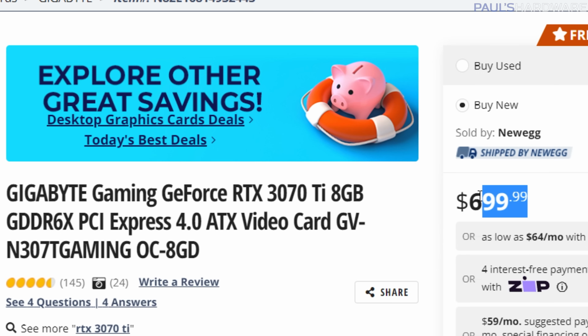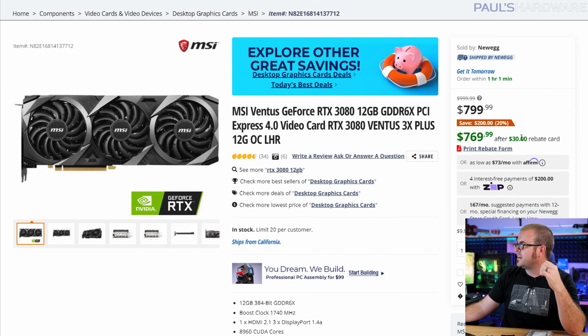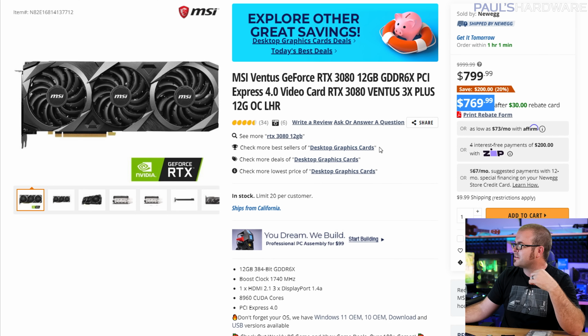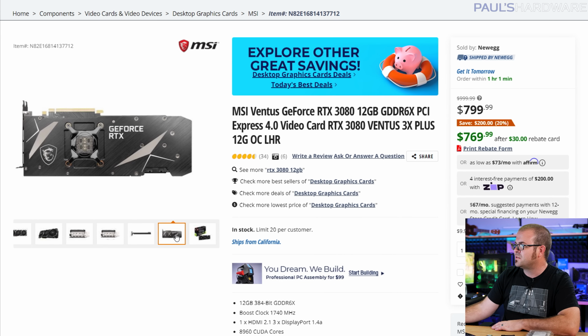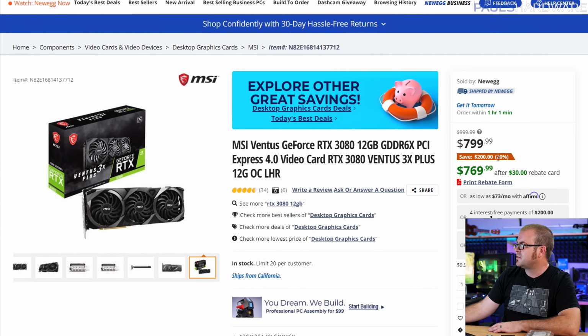This one also is supposed to retail for $600, so it's still 100 bucks marked up, as is the RTX 3080. But the RTX 3080 has this rebate card, which brings this one at least to $770. This is the closest to a $700 RTX 3080 that I feel like I've seen since the RTX 3080 launched. And this is the MSI Ventus version, which is a pretty good card, good cooler, triple fan cooling solution, and you may or may not take that rebate card into account.